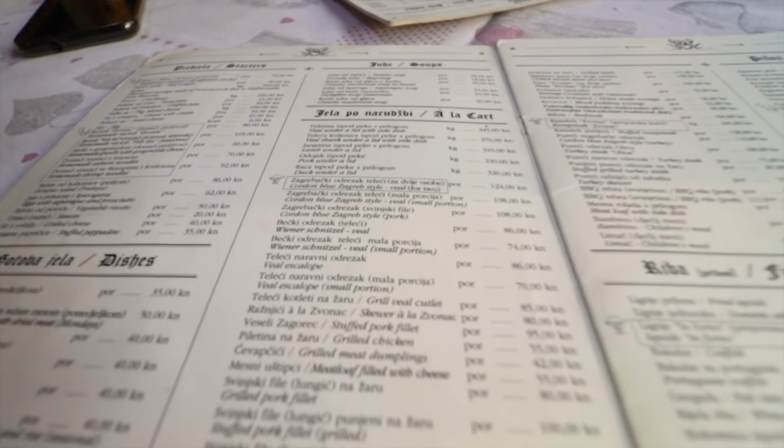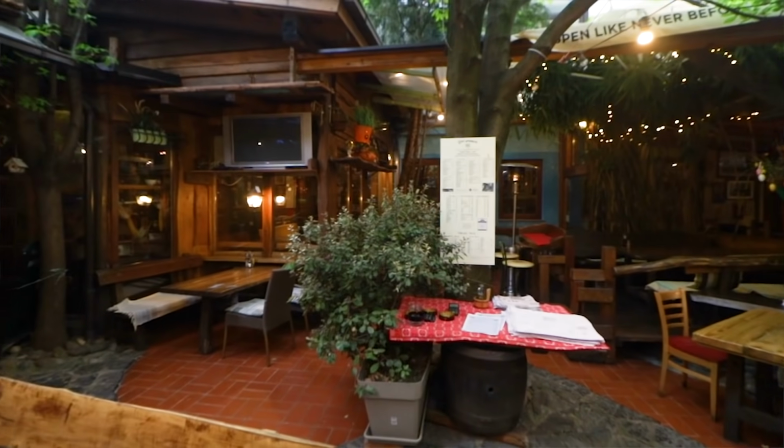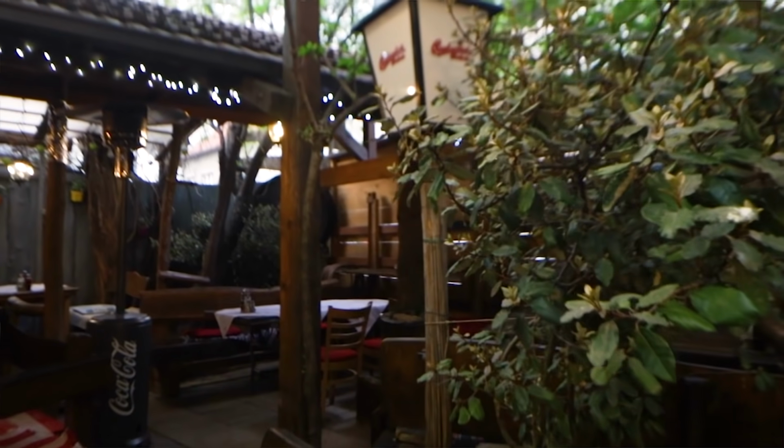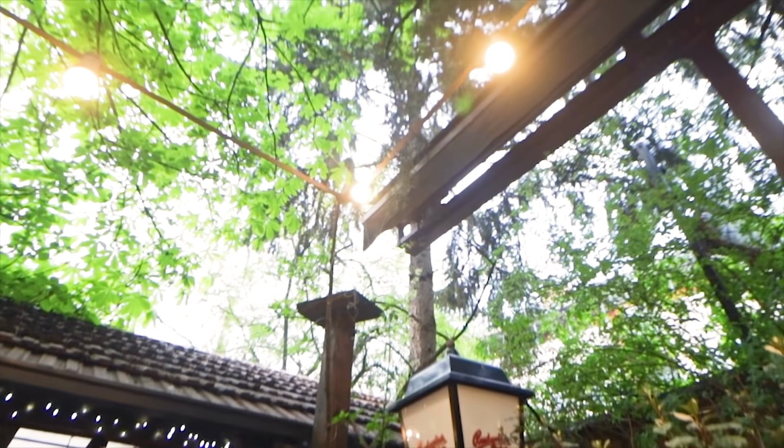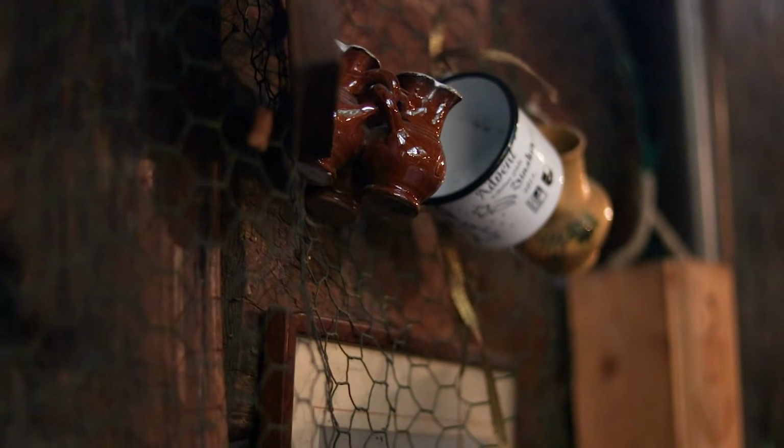For the final meal of this food tour, we have come to a local restaurant here. They have loads and loads of options on the menu for local Croatian food. Very nice restaurant. We're sitting outside, with a small roof here and some nice dark wood touches. I love the style of this restaurant.